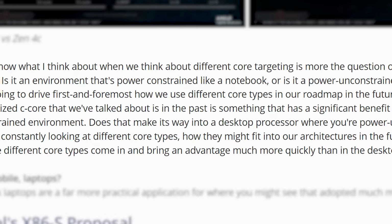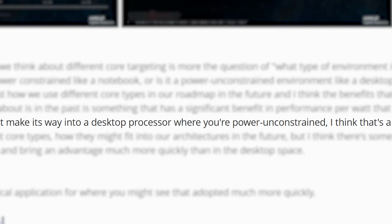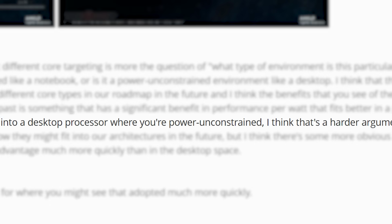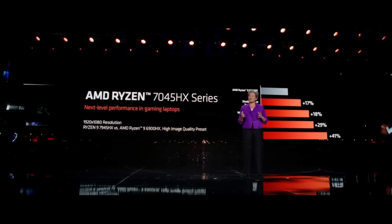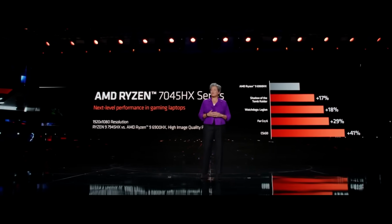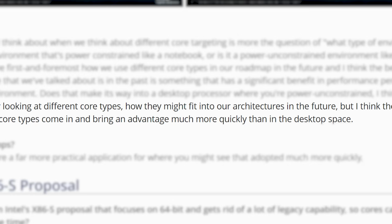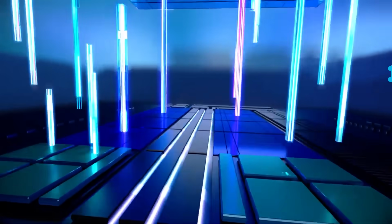He then goes on to discuss the different environments that the cores will go into and ultimately concludes that the power unconstrained environment of desktop PCs don't really need these little cores. Ultimately, it sounds like AMD is wanting to keep these hybrid core parts in the notebook space at least for now, but he doesn't completely take the option off the table. Still, AMD is definitely doing things their own way.